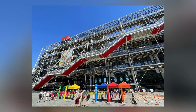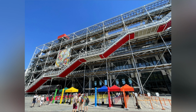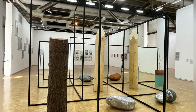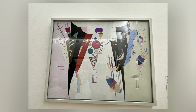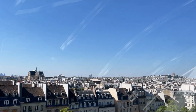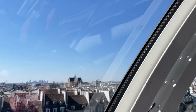We now head to Centre Pompidou, which has a rather unique architecture that gives off an inside-out kind of style. It has a museum that houses contemporary art, but if you're here for the views, you'll need to head to the rooftop terrace. The rooftop also has a restaurant if you want to enjoy a French meal with an Eiffel Tower view.